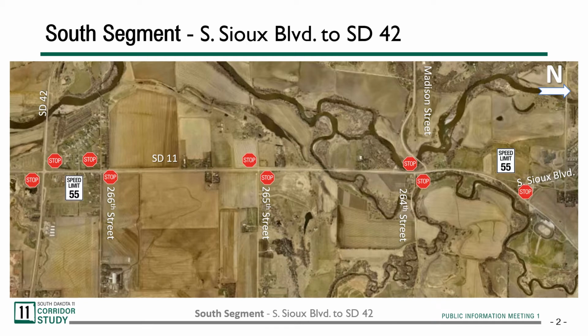It continues south to the intersection with Highway 42, located on the left side of the aerial photo, for a distance of 3.2 miles. Stop sign control is provided for the intersecting cross streets, while traffic on Highway 11 does not stop. The speed limit for this segment is posted at 55 miles per hour. Other major intersections on this segment of Highway 11 include Madison Street, 264th, 265th, and 266th Streets.